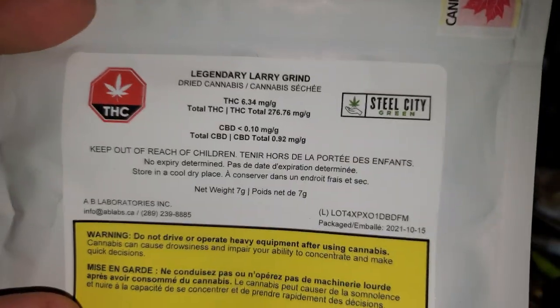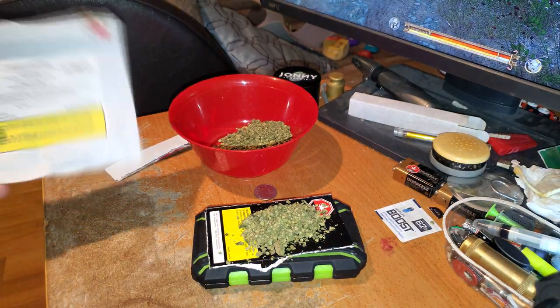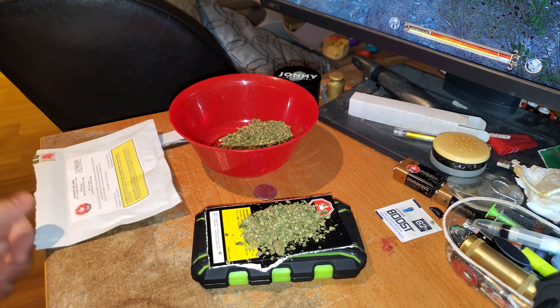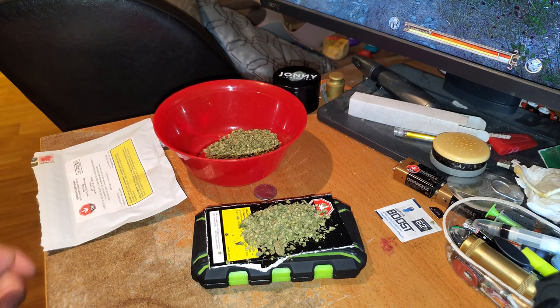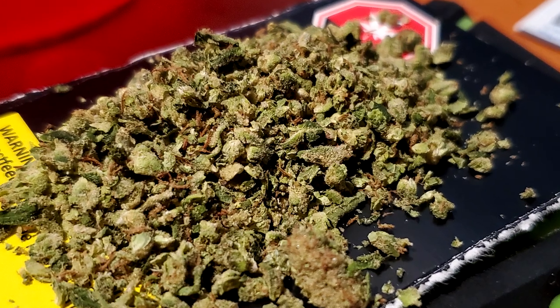Just got in from Steel City Green's Legendary Larry Grind at 27.6% or 276 milligrams per gram. And this stuff here is decent. There's a nice flavor in there too, but it's very light compared to the smell. The taste reminds me of that 7 Acres papaya, so I'm gonna call it a papaya. The flavor is like a skunky papaya taste, with maybe a hint of pine in there. Not much, but it was very light in the flavor area. And I wish it was way stronger, because the smell is a lot stronger than the taste.